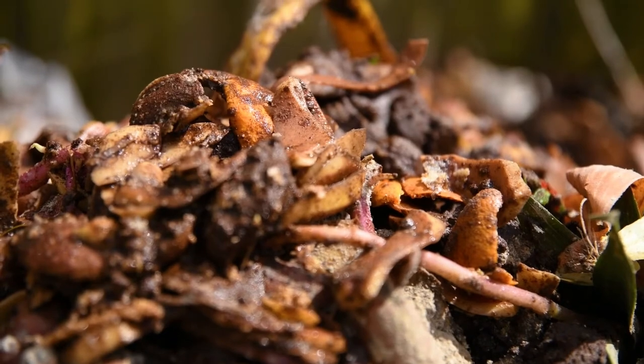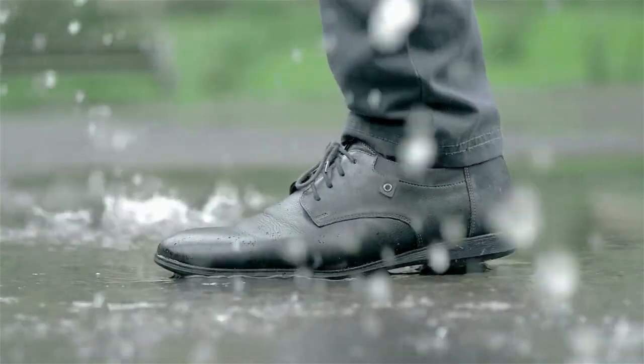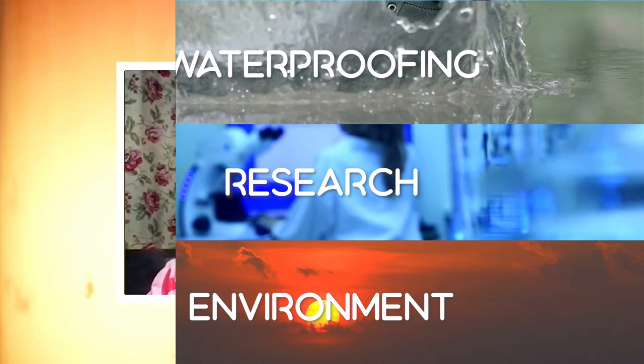Another one would be, of course, at the end of the day, we want to make the vegan leather as biodegradable as possible. With vegan leather, the main problem that a lot of creators have these days would be waterproofing. That is a problem that I do need a bit of help with. So waterproofing, research and environment seem to be the biggest challenges for me.